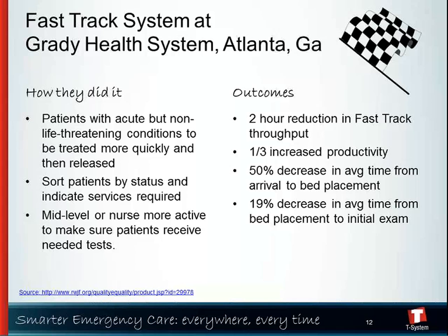And then the mid-level or nurse practitioner or nurse were very engaged in making sure that the tests were collected up front. So what they found was a two-hour reduction in fast-track throughput, which is typically already pretty fast, but a one-third increase in productivity, a 50% decrease in average time from arrival to bed placement, and a 19% decrease in average time from bed placement to initial exam. So this is not just theory. People are putting these principles into practice and doing it very successfully.